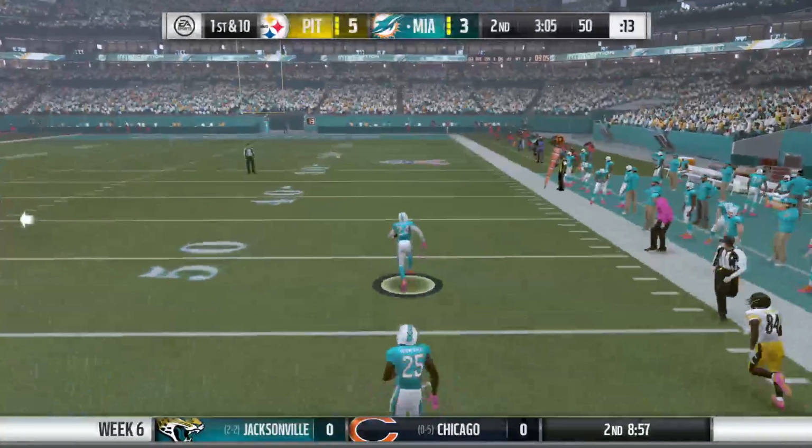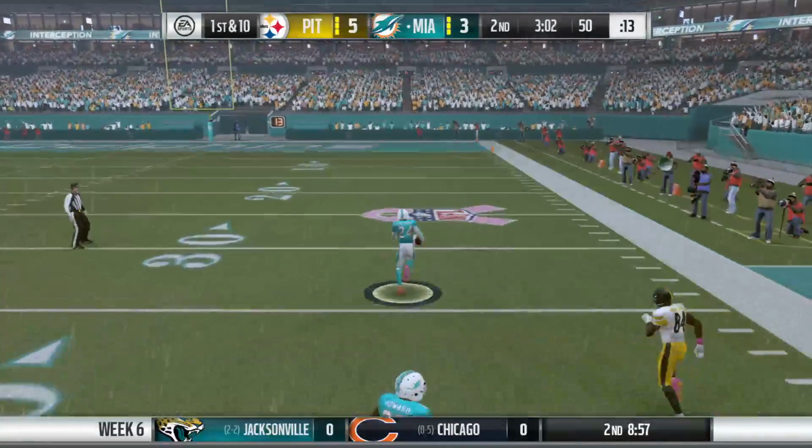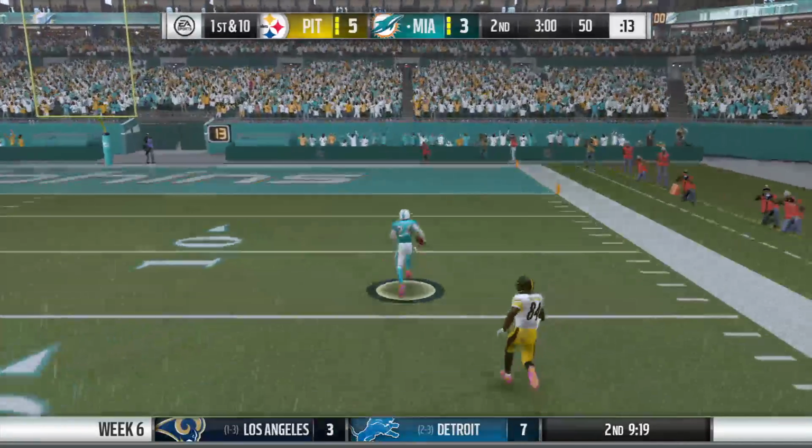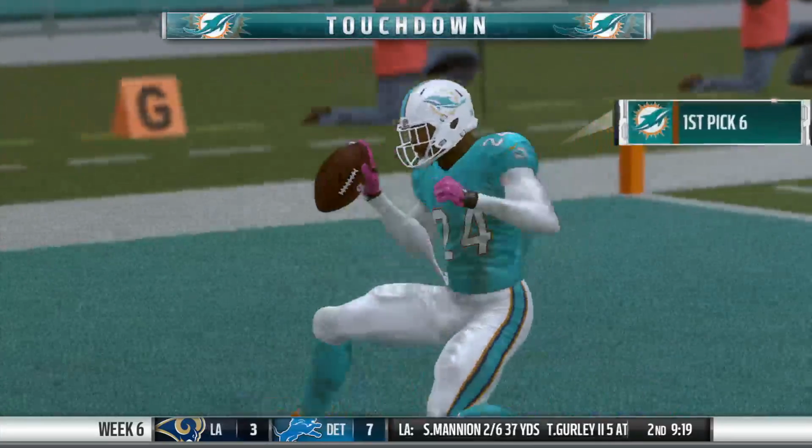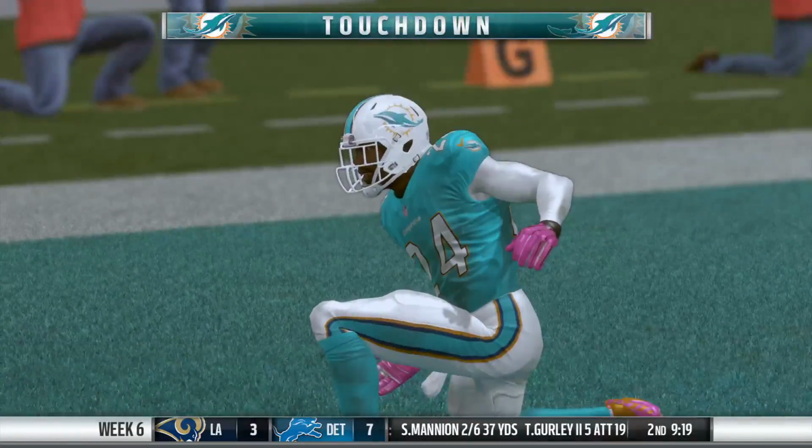Trying for Brown, and it's intercepted. And some room to work. And now off to the races down the right side. And he will bring it back. It's a pick 6 and a Dolphins touchdown.